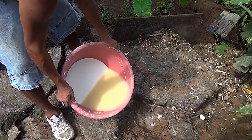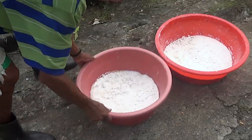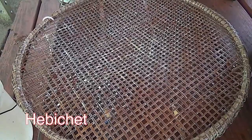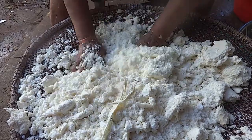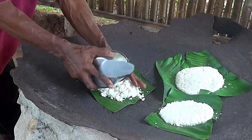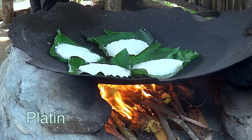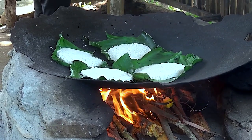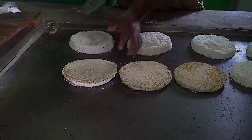Once settled, the excess water is drained off and the starch is put to dry. The grated manioc is then sifted using a hebichette. The dried starch is also added during the sifting process to give the grated manioc some consistency. To make cassava bread, a small amount of grated manioc is placed on a metal plate called a platen, which is heated by fire. After 10 to 15 minutes, the cassava bread is baked.